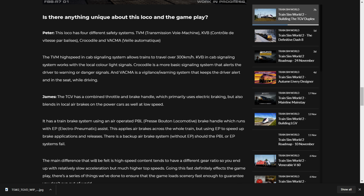So the TGV has a combined throttle and brake handle. So it has a combined handle for throttle and brake. So that's cool. It primarily uses electric braking, but also blends in the local air brakes on the power cars, also at low speed. It has a train brake system using the air operated brake handle, which runs the EP, which is the electro-pneumatic system.